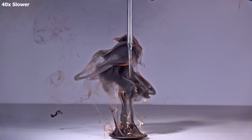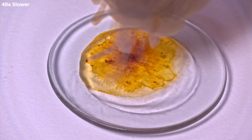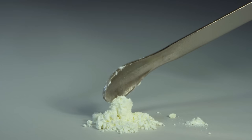You just saw me adding peroxide to carbonyl, and here I'll do the exact opposite of that and add carbonyl to peroxide. Sodium and potassium peroxides ignite liquid carbonyls on contact with it.